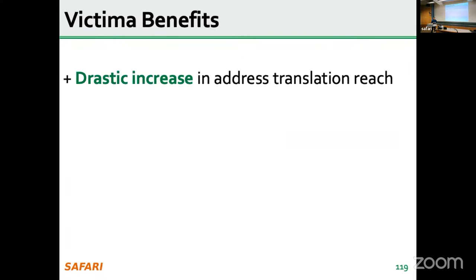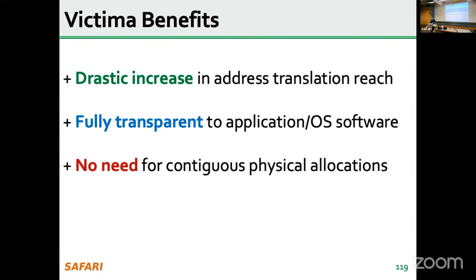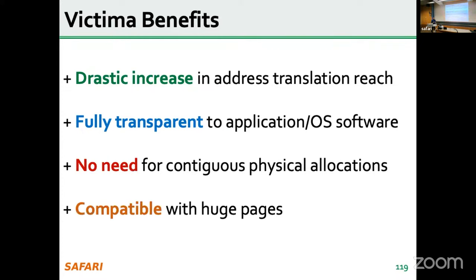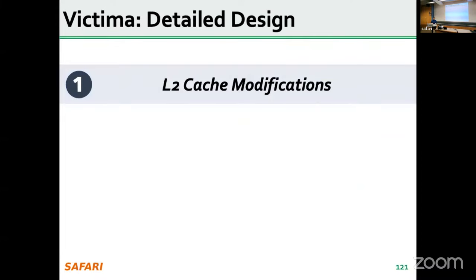What are the benefits of this approach? A drastic increase in address translation reach, full transparency to application and OS software. There is no need for contiguous physical allocations, the same way as the software managed TLBs. And it's compatible with huge pages. Why? We can store translations, TLB entries, for 4 kilobyte pages, 2 megabyte pages, 16 kilobyte pages, and any possible page size. Let's see the detailed design of Victima.